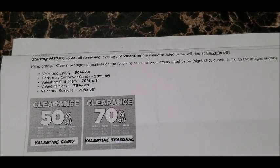All right, so then we also have another new markdown that's going to be occurring on Friday, February the 21st. All of the remaining inventory of Valentine's Day merchandise is going to be marking down to 50 and 70% off. I was looking for all of these items to mark down on Tuesday next week and that to be part of the Friday updates, but this memo was dropped today at Dollar General stores.